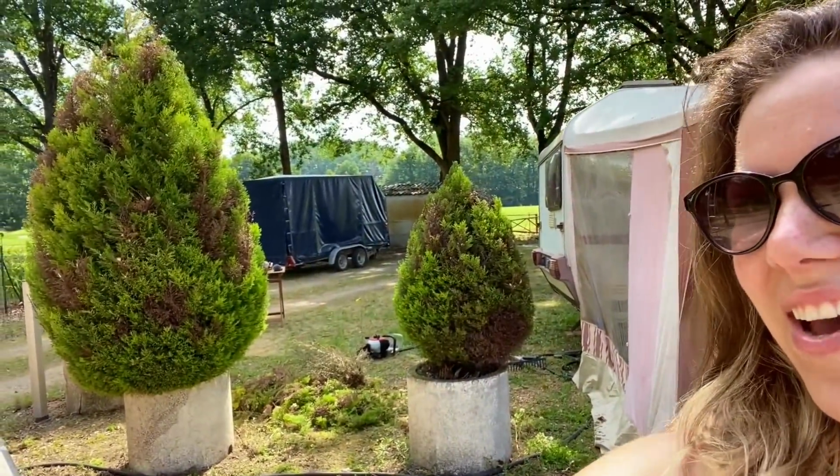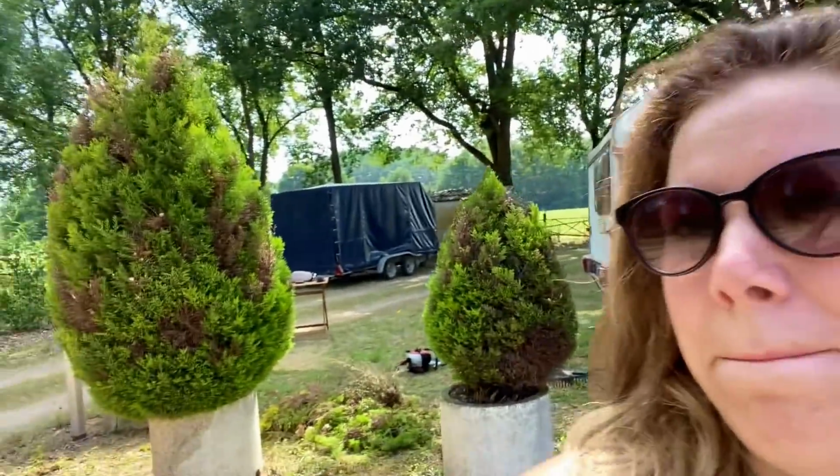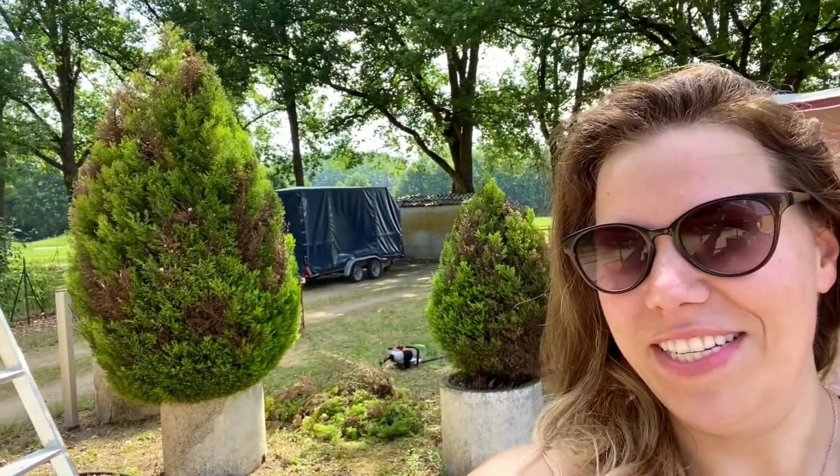I think you'd agree that those two bushes look amazing now. Check them out. Beautiful shape. I'm so pleased we were able to save these two.